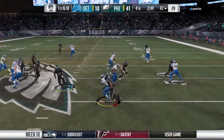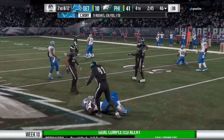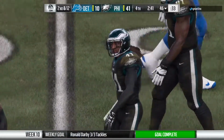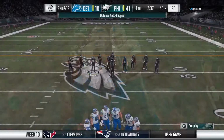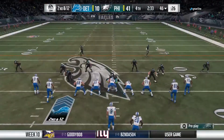Out of the pistol, Ivory. And maybe a measure of revenge there. He's had his way in this one, but this time they get him behind the line. That's going to go as a loss of 2, and it'll be second down. And the offense moving in the wrong direction here now as they face a 2nd and 12.